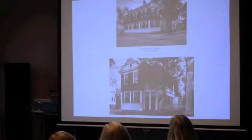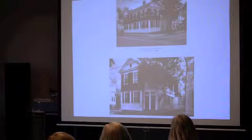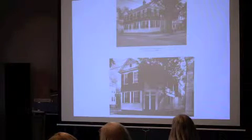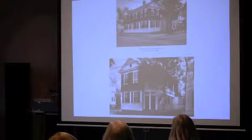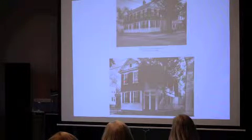Some were built with living quarters upstairs only. Two single families could live in these houses. This one was originally built on Carolina Street with one living quarters downstairs and one upstairs.